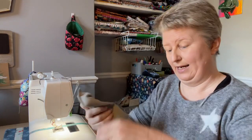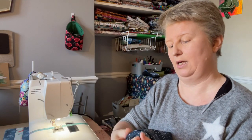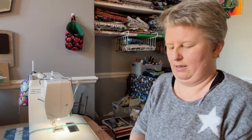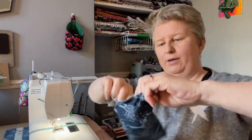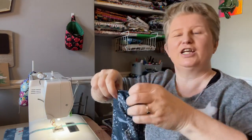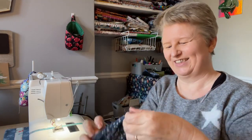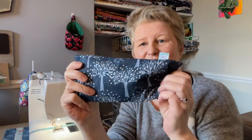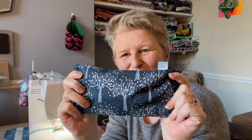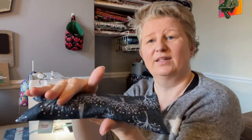I pop that in. So what I need to do, I've just popped it in the wrong way. So I'm just going to pop it back in. There we go. And then if you hold on to the top and just kind of shake it down like you do when you're putting your pillowcases on your pillows, then it'll just go in nicely. So yeah, there you have it. There's your little pouch all ready. Makes a great gift. Little relaxation eye pillow.